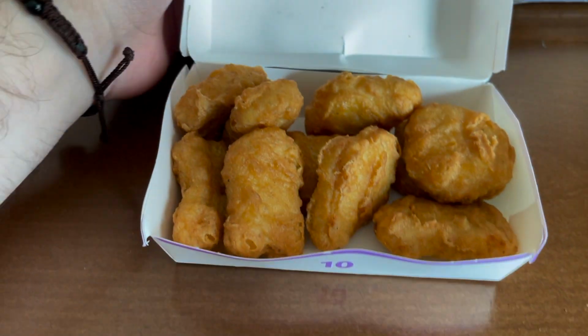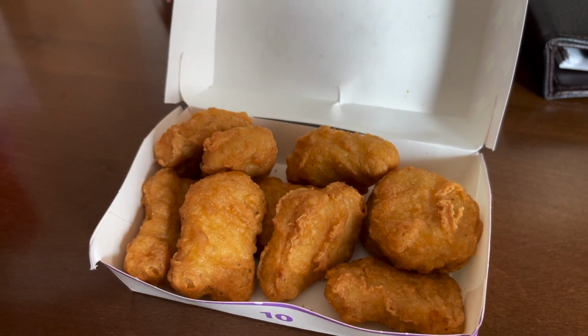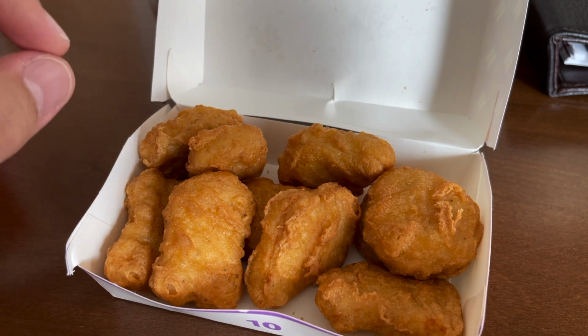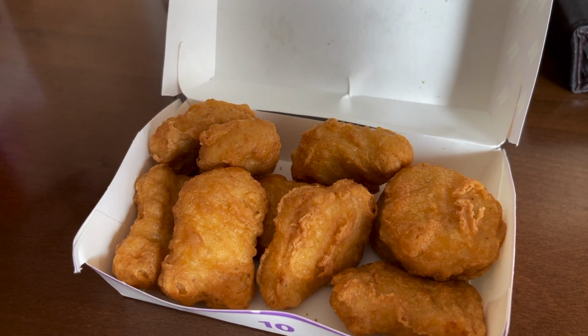So first things first, presentation. They look exactly the same as the one from the States. I'm very curious to know if the chicken's gonna be better quality or if it's gonna be the same as the States. Although I will say, I'm very biased with the ones back in the States because I love McDonald's chicken nuggets. I eat them most of the time. Instead of getting a burger, I'll get the chicken nuggets.